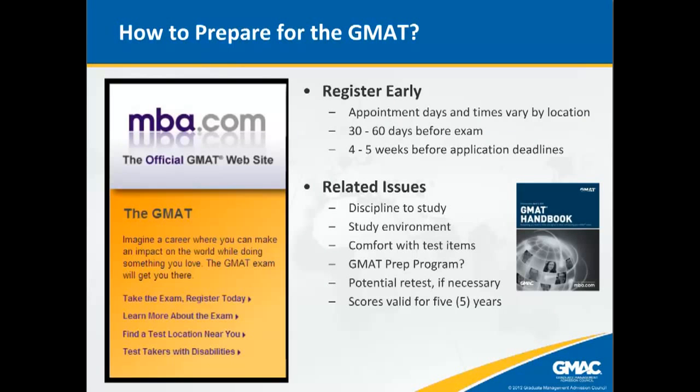So what are some ways to prepare for the exam? Well, first I would start off by saying make sure you register early. Depending on your location, appointment times vary, and days that are open vary. You want to make sure you get that right time that you can actually sit down and take the exam. Give yourself at least 30 to 60 days. That way you can prepare for the exam itself.